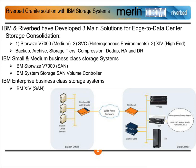We have SAN volume controller, which is meant for heterogeneous environments where customers have multiple types of storage in their data center. It could be NetApp, Hitachi, all the main brands that you can consider. There are over 100 different storage controllers that can be virtualized behind SAN volume controller. And then we have XIV at the high end. So for small and medium businesses, StorWise V7000, SAN volume controller, and XIV for enterprise class data centers.